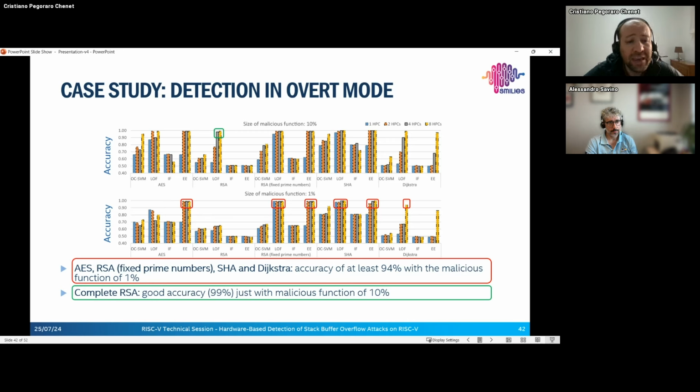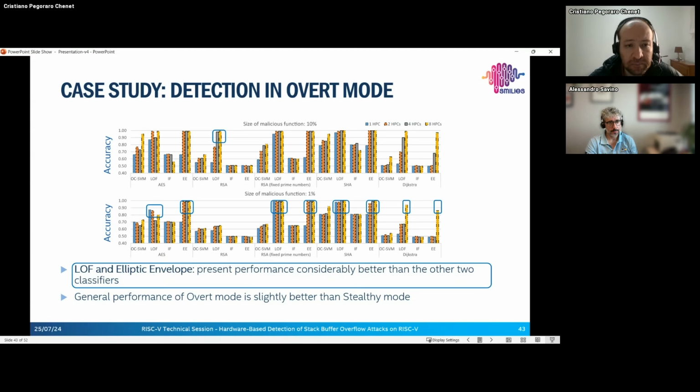On the other side, we saw that the complete RSA application, with the randomness of the key generations, has a good accuracy of 99%, but just with malicious function of 10%. And this is illustrated with the green rectangle in the upper histogram. Analyzing the performance of the classifiers, we can see that the LOF and the elliptic envelope classifiers presented performance considerably better than the other two classifiers. We could say that these were the best classifiers.